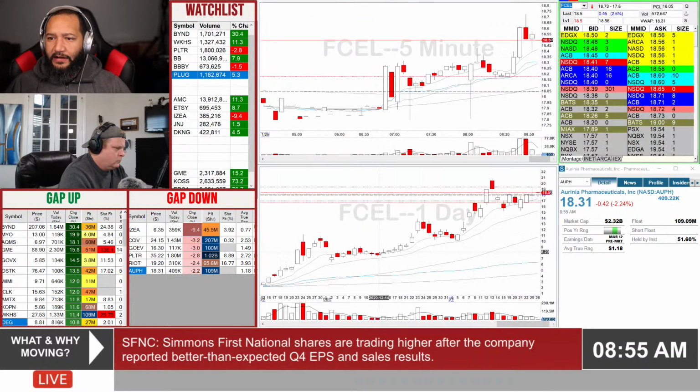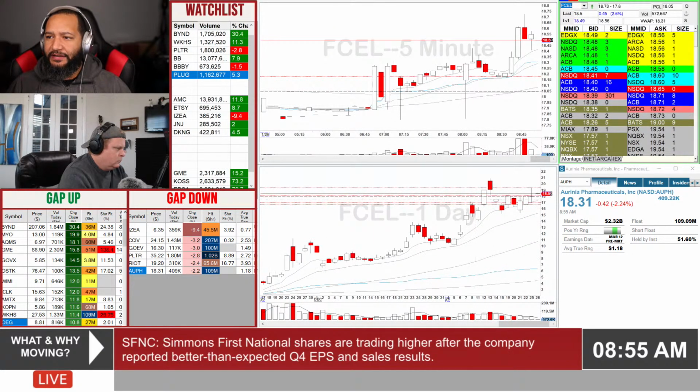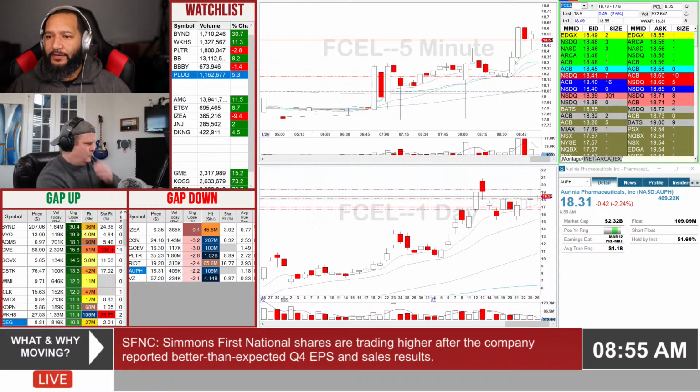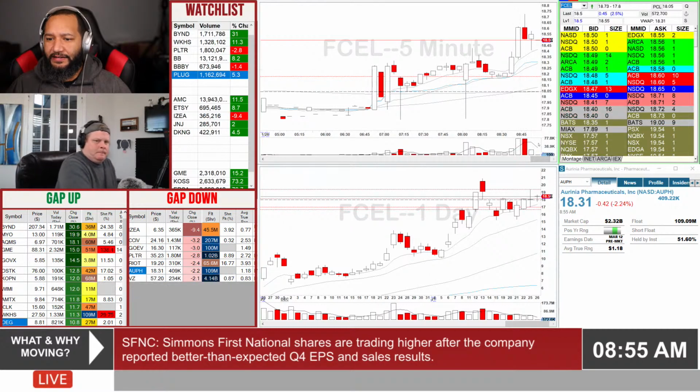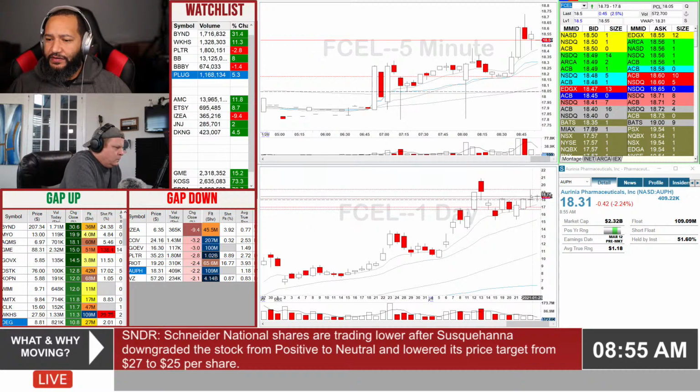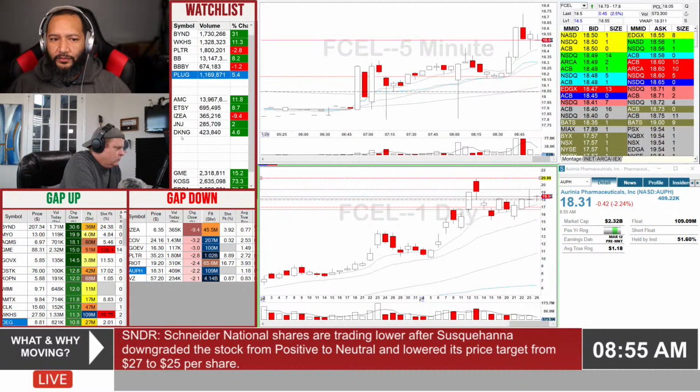Fuel cell. Fuel cell pre-market is okay, not all that great. It's starting to get going here though at 8:35. You can see here more volume coming in, but it's got to stay steady though. So hopefully that continues to happen. Their daily has some potential here, maybe towards that 19.50, and also you have another level here at 21. But right now, maybe no possible.